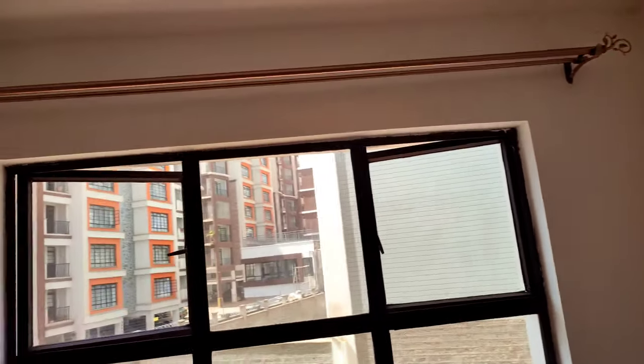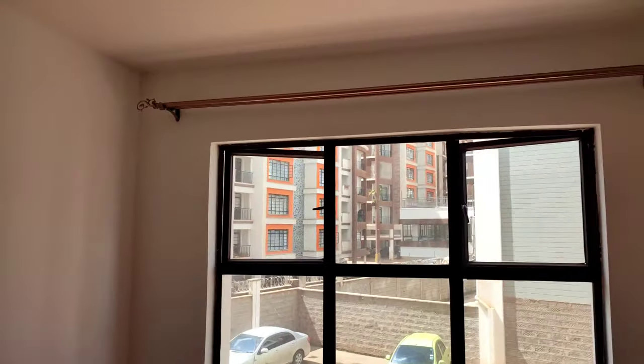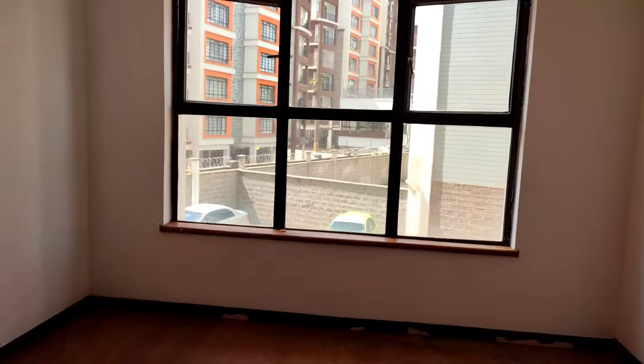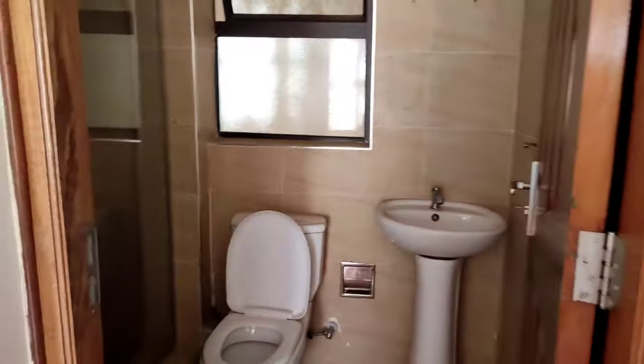They are renovating this house. I think they were taking off the top for painting. Oh, this is a master en suite. Okay, there's a shower area. Bathroom.